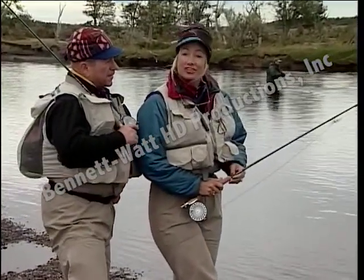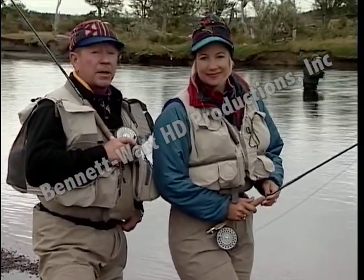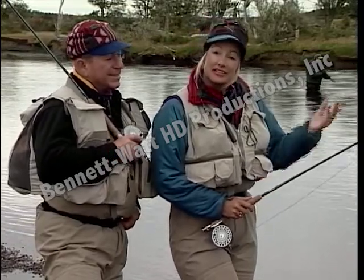And the Rio Grande River here in Chile's Tierra del Fuego. I'm Kelly Watt. Sea run brown trout along with a healthy population of resident fish is what brings anglers here to this part of the Rio Grande.